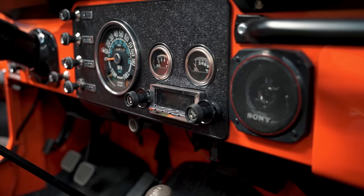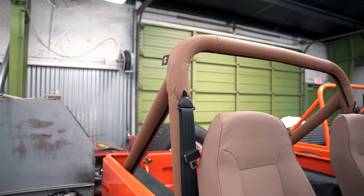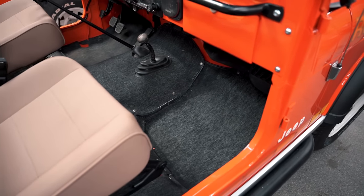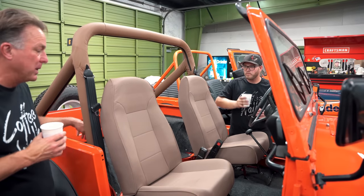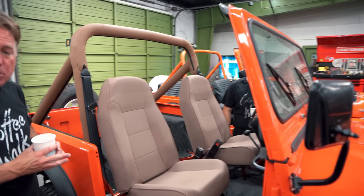And we put a retro sound radio in it. And he wanted the roll bar pad and these seats. Still got the original carpet in it, which is really unusual. Snap-in carpet set. This is a 1 year only, right, for the carpet? This carpet, yes. This is an unusual carpet set. I believe it is 1 year only with that color and the way it's installed. So, cool Jeep, customer Jeep.